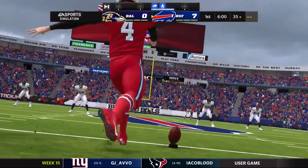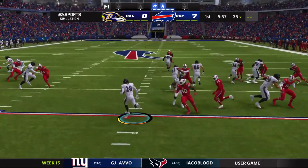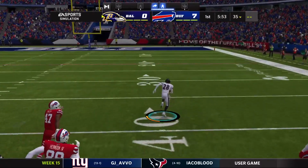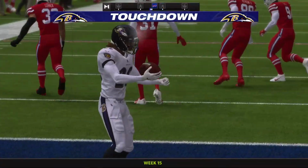Now after the touchdown, he'll kick this one away. Taken at the goal line. Oh, a good-looking return set up here. There he goes, right side. He will score. Touchdown, Ravens.